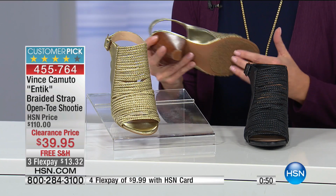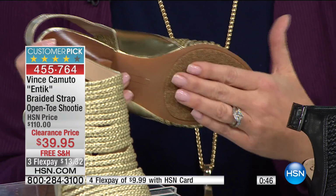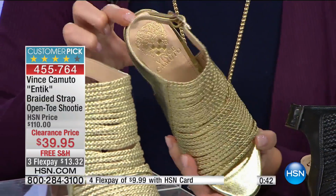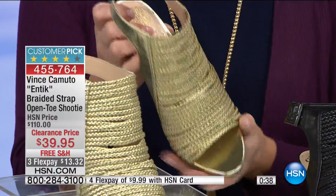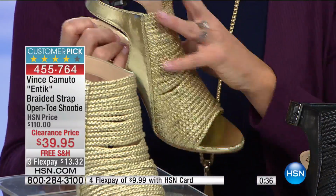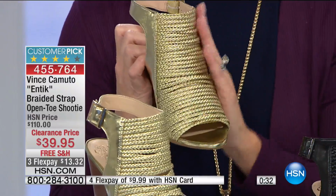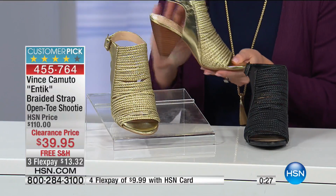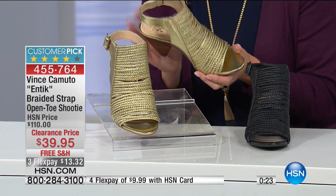The other little details in this final minute I wanted to point out, of course you have the reinforced bottom, no slipping on here. You'll notice right here is the Vince Camuto, that's the family crest that is in all their handbags and accessories and fashion wear. And then you have this really just a nice little peekaboo of the toes, a sexy braided look going up the foot. It is a sexy shoe, isn't it? And what a nice neutral color here in that gold.